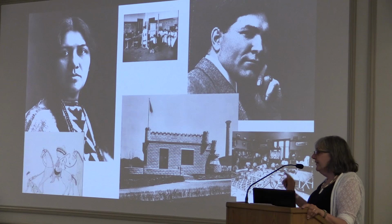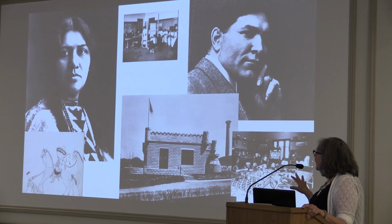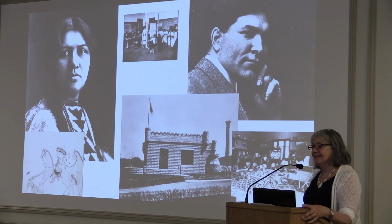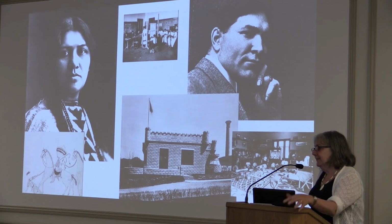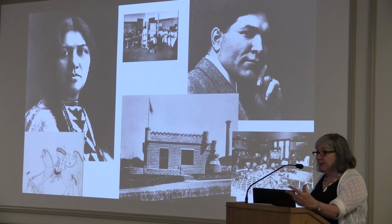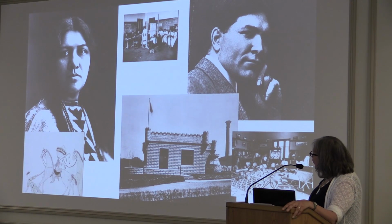And one of our staff just recently has uncovered some documentation of Lone Star's fakery, because he was arrested for draft evasion because he claimed that he was Indian and was not a citizen, and it was proved that he certainly was a citizen and not Indian at all.